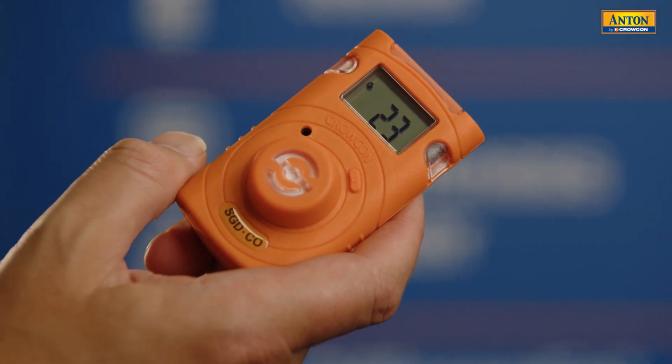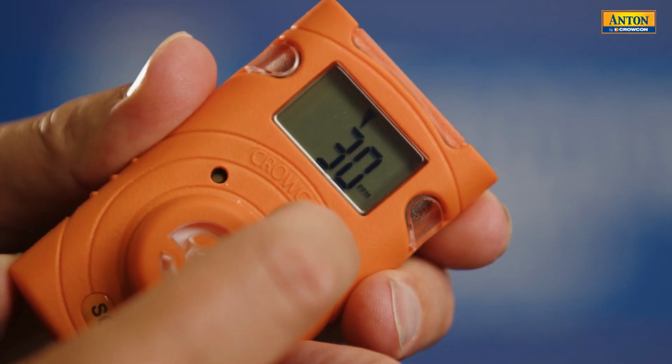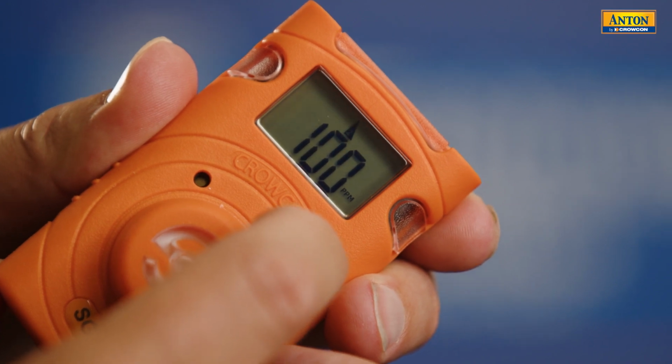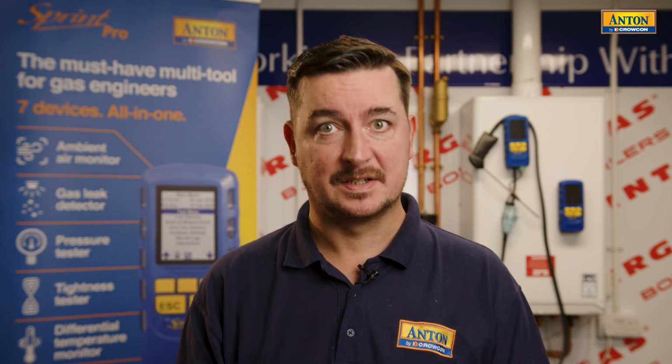These small devices clip onto your shirt near your breathing area, and they'll give you an audible, visual and vibrating alert if ever a certain CO threshold is breached. It keeps you safe. You're working in environments where CO can and is present.